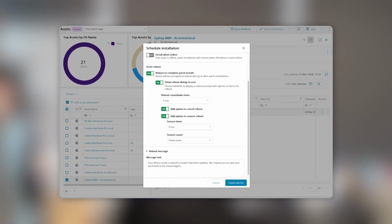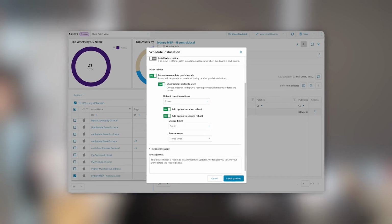Scheduling and execution controls will allow patching to align more closely with operational constraints. Additional enhancements to the patch engine will bring automated patch policies, more flexible scheduling, and retry logic with patch windows. Together, these changes are aimed at improving patch completion rates and reducing the effort required to keep systems current.